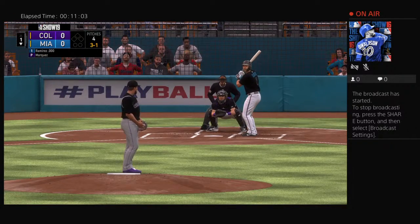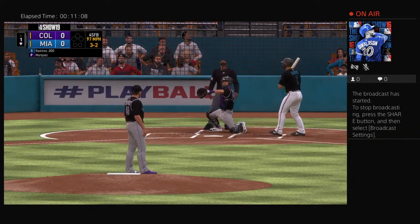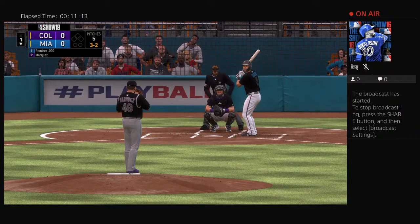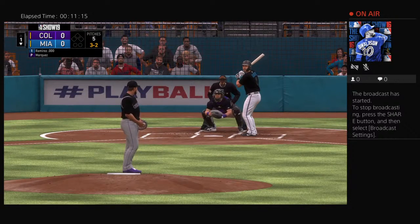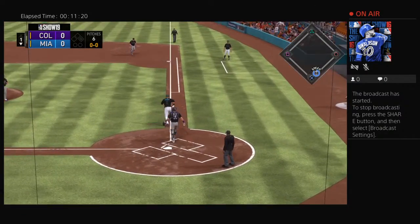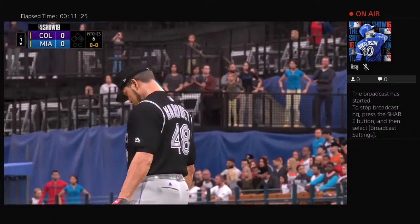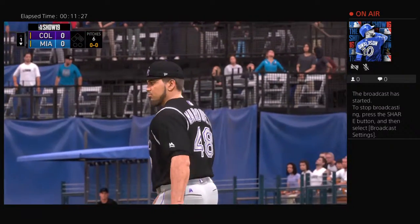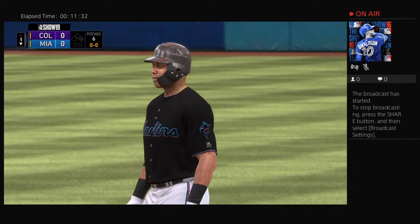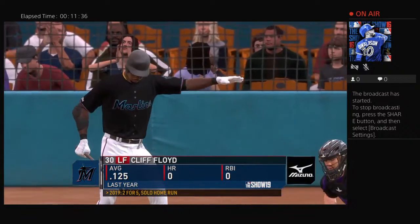The 3-1 is in there for a full count now. 3-2. Oh, and he lets him off the hook there as this isn't even close for ball 4. As if things aren't tough enough here playing in this hostile environment, he walks the leadoff hitter, and oh yeah, he's a threat to run every time he gets on base. Not the way he wanted to start this outing. Digging in, Cliff Floyd.